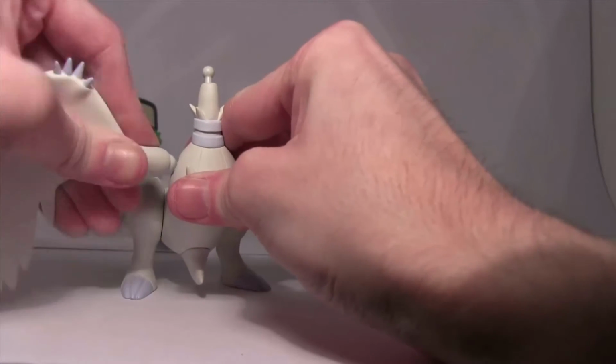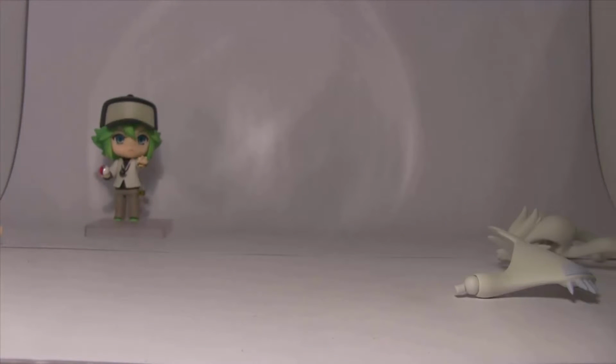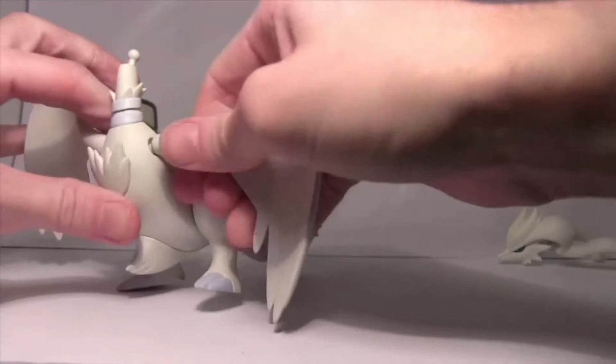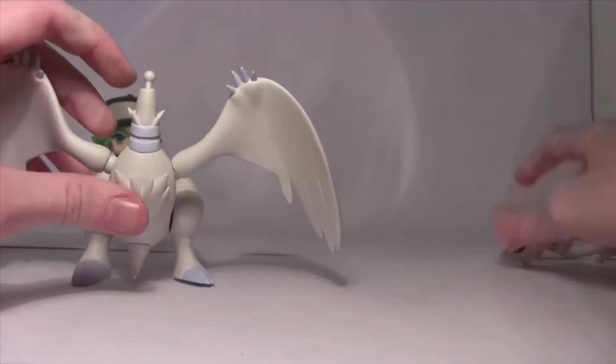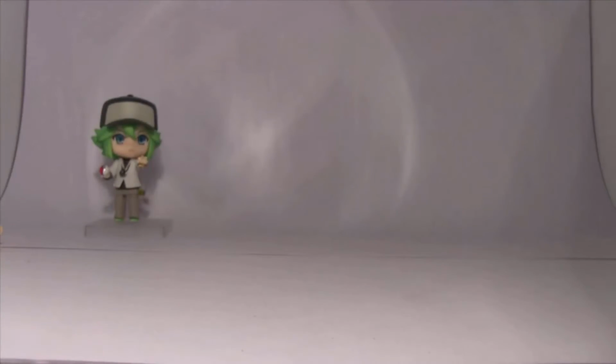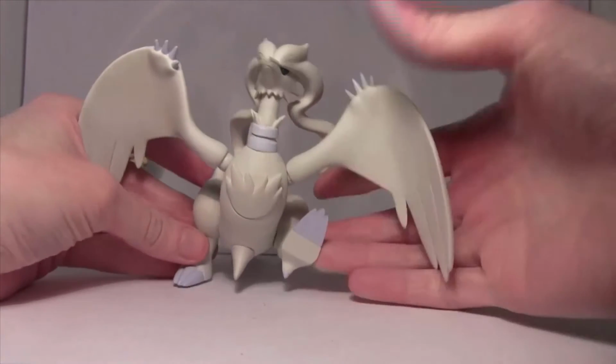Let's put the rest together. Another tough joint, not as bad as the others. And like so. That is just like a summary of this in its entirety. It's really tough. And then last but not least, of course. Oh goodness. Garchomp was nowhere near this bad. This is something I don't like, how much pressure you have to put in to do this. Thank goodness for that. Yeah, you just have your leg up there.